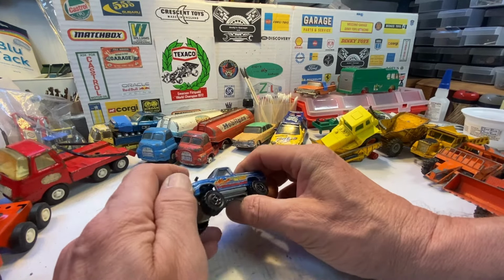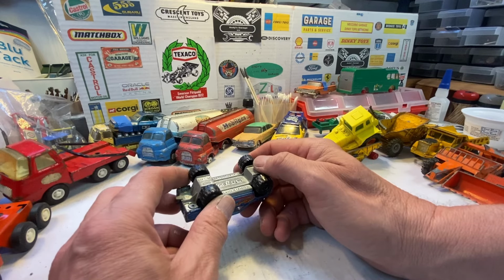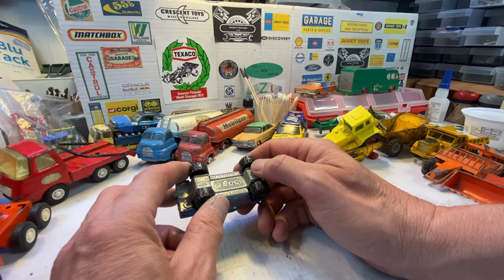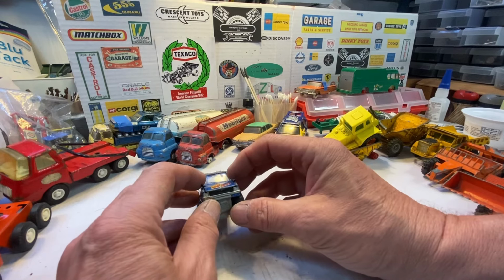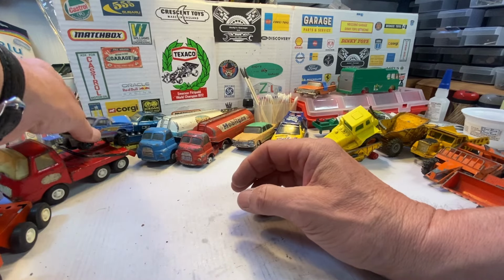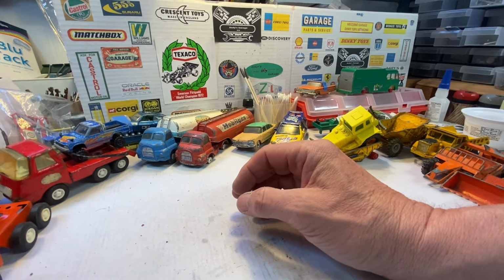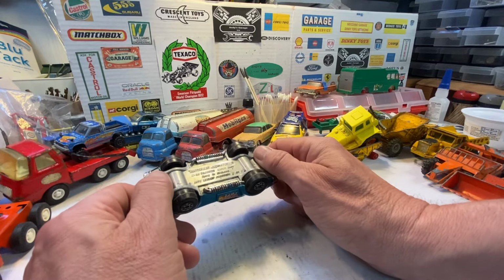Then I can't think why I picked this up. It's a Majorette, that's why I picked it up, because I haven't done many Majorettes. It's a 4x4 Toyota pickup, and that must have been in a box where it's like 3 for a quid or 4 for a quid or something. Probably with these Dinkies.